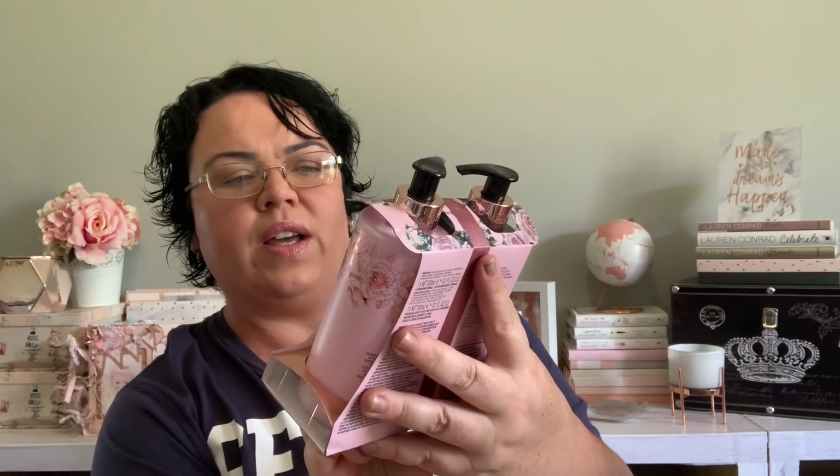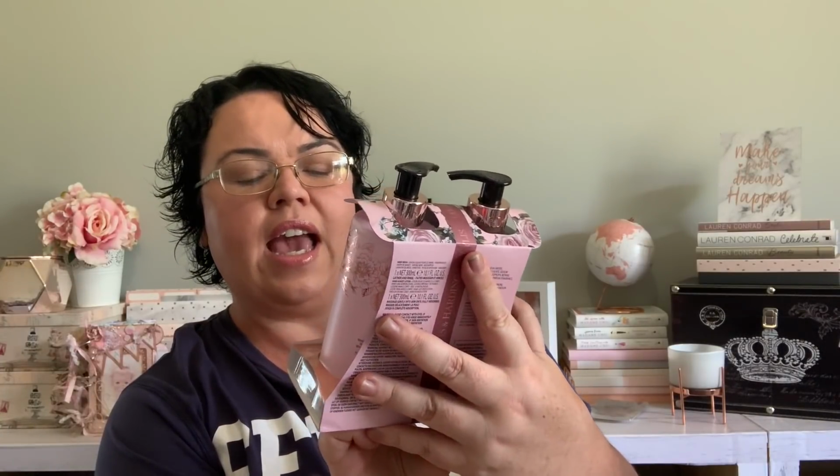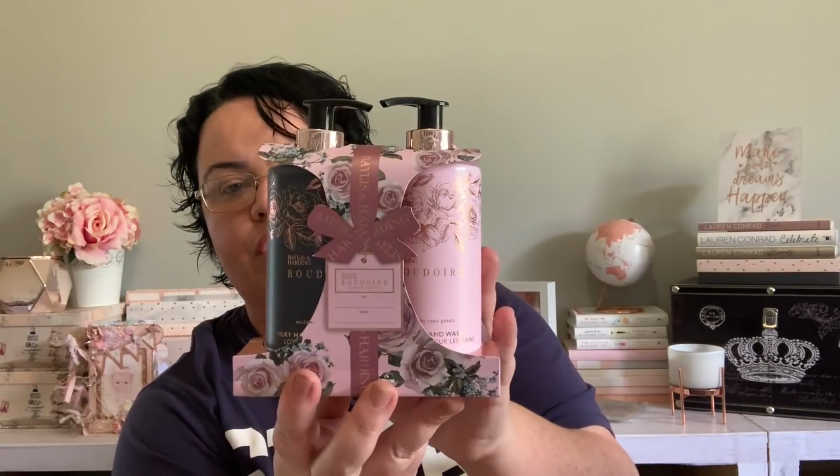The next little gift set I bought was this one, the same brand as that other one. I think it's called Baylis and Harding. And this is a hand lotion and hand wash. And I just really love the packaging on this. It's got a pink gold top and rose gold metallic print on the side. So yeah, again, I bought those as a gift. And what were they? Were they $10 as well, or $8? Maybe around $8, something like that.